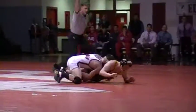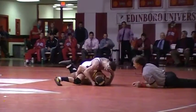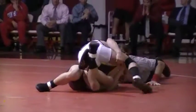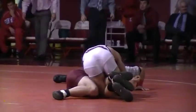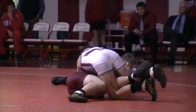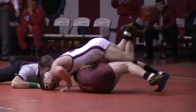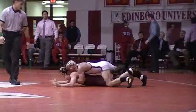Right into it. Doesn't beat the back. Forward. Two-point near fall here. Bob, forward! Elbow. Forward! Forward, Bob! Gonna be thinking not to give up near falls. Bob, get your knee forward! Forward, Bob! Bob fights it. 54 seconds left.